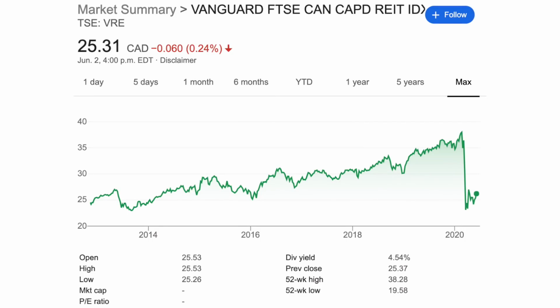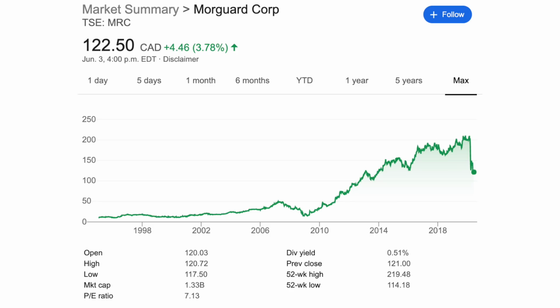I know a lot of people have interest in that, and with VRE, you are pulling in a really nice dividend relative to MoreGuard. MoreGuard stock is down about 44% as well, actually a little bit more than the broader REIT market, and that's because it is a smaller cap company. I kind of want to clear that up right off the bat.